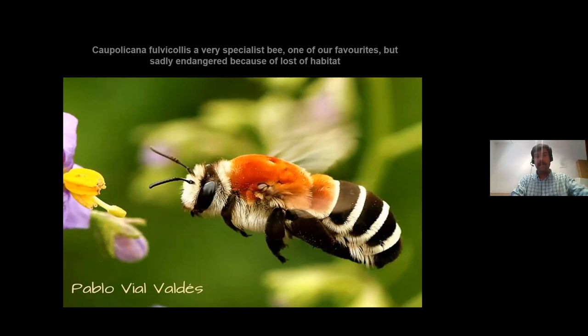And in this garden, we learned that some insects have a very strong relationship with a very small number of plants. There's what we call a very specialist relationship. So we also understood that you have to have these kinds of plants if you want to keep these insects and communities in your garden, and you can help them, because a lot of them are very endangered because of loss of habitat. And this is a Caupolicana fulvicollis, my favorite native bee, which is just a chilling one.